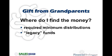Do they live in town? Are they around? Are they involved? Maybe you can get referred to them, and maybe grandma and grandpa would like to provide the funds for this life insurance policy for their grandkids' college education. And where are some sources that Grandma and Grandpa might be hiding this money out right now?